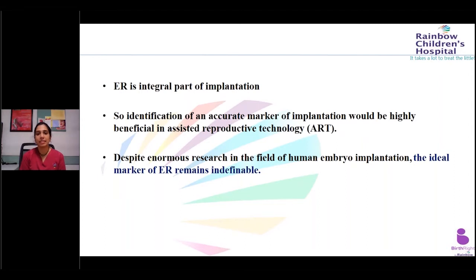Despite enormous research in the field of human embryo implantation, the ideal endometrial receptivity marker still remains unidentifiable, or is not defined at all. That is where we lack. Pregnancy chances have come down by 40 to 60% even after a lot of research in IVF. There is a lacuna: even when we know our embryo is of good quality and everything is in place, we are still not able to achieve pregnancies in multiple IVF cycles.